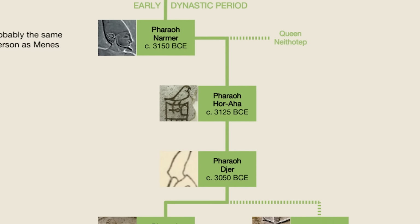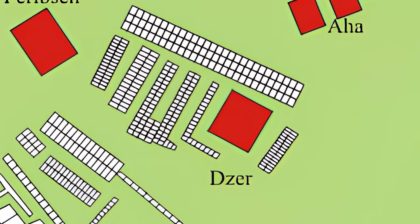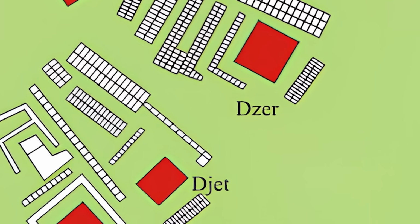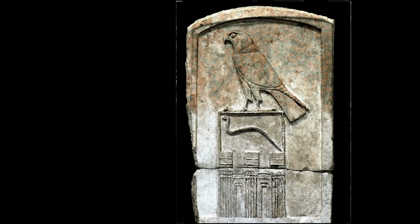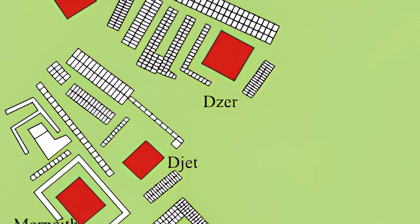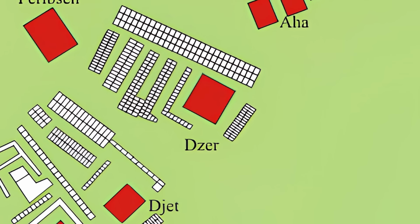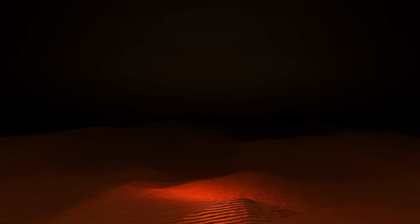King Jet, who followed Jer, had a shorter reign, but maintained the structures his predecessors built. Jet's memory is enshrined by a famous carved stele from his tomb, showing his Horus name atop a serekh. His queen, Meneth, would soon play an unprecedented role in the royal succession. The royal cemetery at Abydos indicates that Jet's burial had slightly fewer retainer sacrifices than Jer's. Maybe the sacrificial practice was beginning to wane. Maybe Jet's reign was less prosperous.